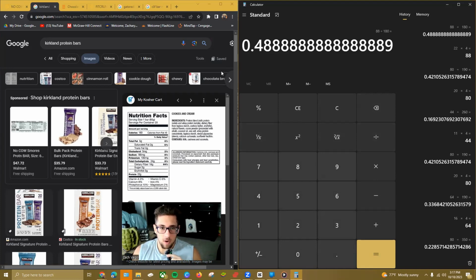Why eat a protein bar that is pretty much a candy bar at 20% of total calories coming from protein when you could get a protein bar that's 50% protein? And by the way, they're what, $1? Aren't these Kirkland protein bars?